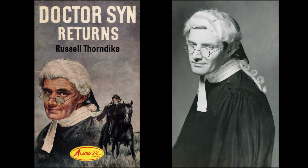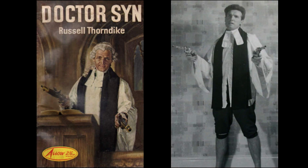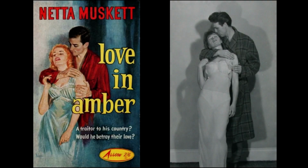Dr. Sin Returns. That's from 1963. Dr. Sin on the High Seas. That's Arrow 532 from 1963. I'm absolutely sure that that's Sam on the front there. And then finally the original Dr. Sin, also from 1964. That's Arrow 746. Another Nita Musket, Love in Amber, which was from 1962, and that's Sam and Kitty posing here again.